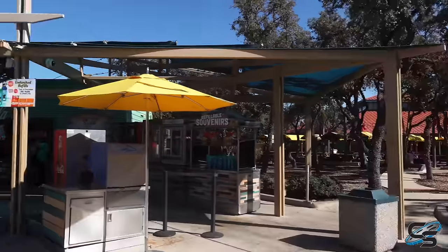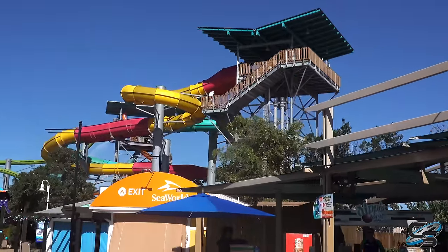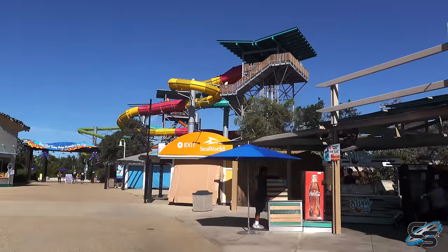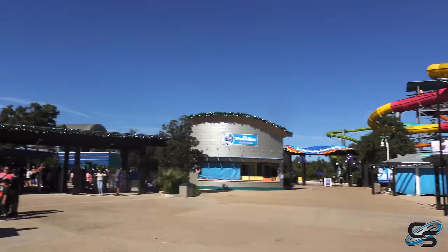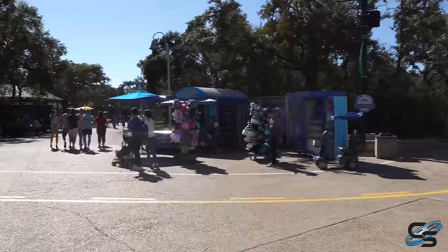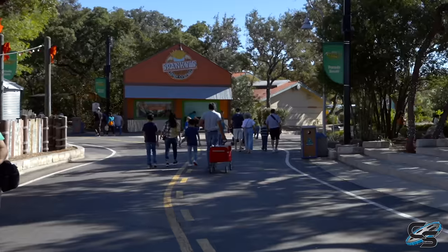Let's go on in. Very wide open entrance. Over here you can see Aquatica, their water park. Unlike SeaWorld Orlando, where Aquatica is separate, everything in this complex is just right here. Discovery Point is over on the other side. Here's our entrance. You can either go to the right or straight ahead. I think we're gonna go straight ahead towards Steel Eel.